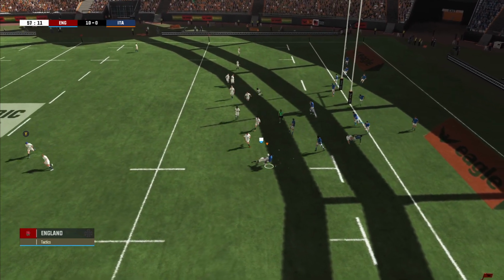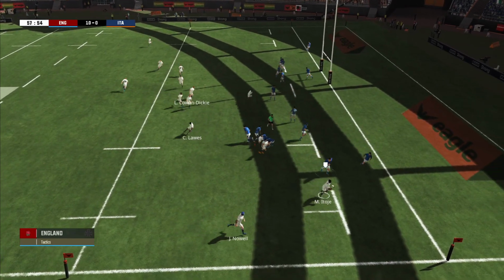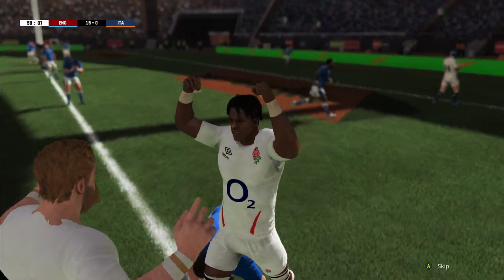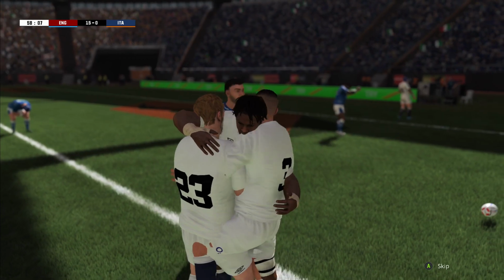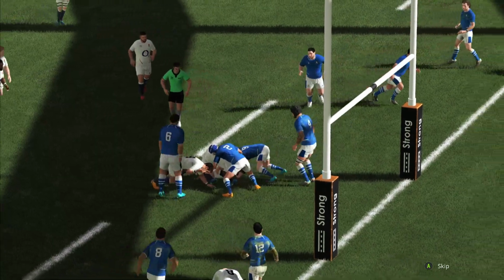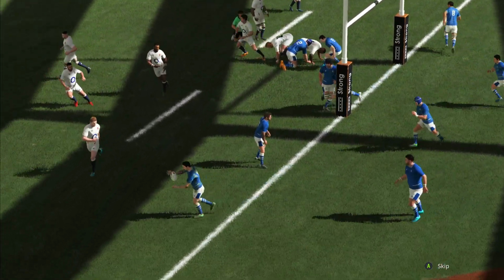Does go for the clearance kick, does get charged down slightly by the England players, and suddenly Itoje is away. Can he make the most of it? He gets a try himself. What a superb move there from Itoje, noticing the mismatch out on the wing. England have been a little bit slower today in the ruck in this second half, not getting that ball out wide. It all began here from that missed kick.